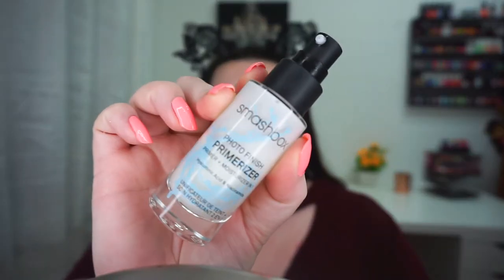This is the Smashbox Photo Finish Primerizer. I love this primer so much. It's moisturizing and it's a primer all in one. This retails for $42. I really love this primer. I'm honestly, again, just gonna put this in my T-zone area since I already used that primer water. I really don't need all this on my face, but you know, whatever.